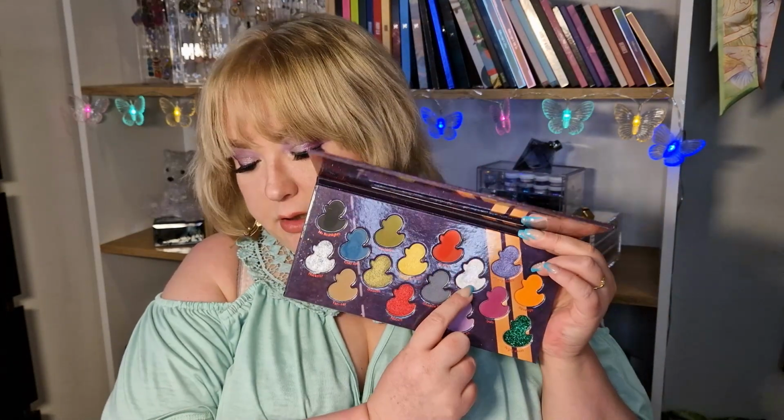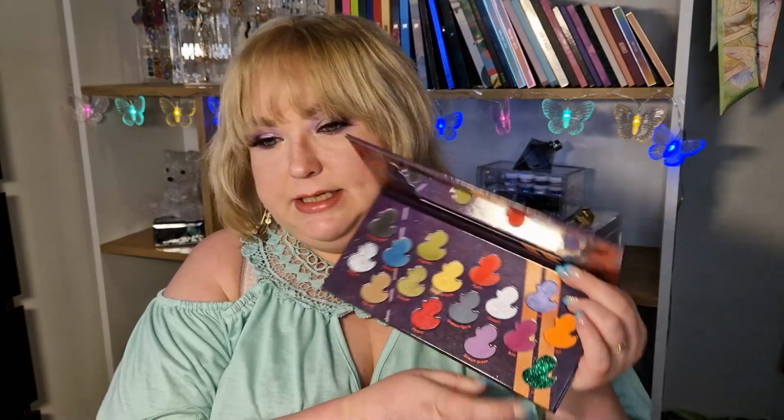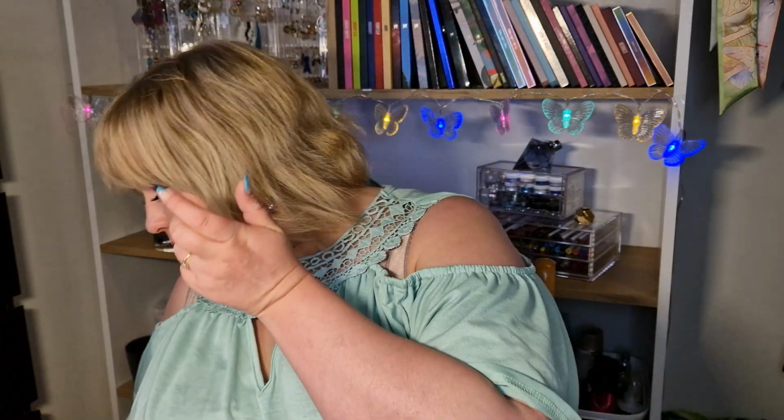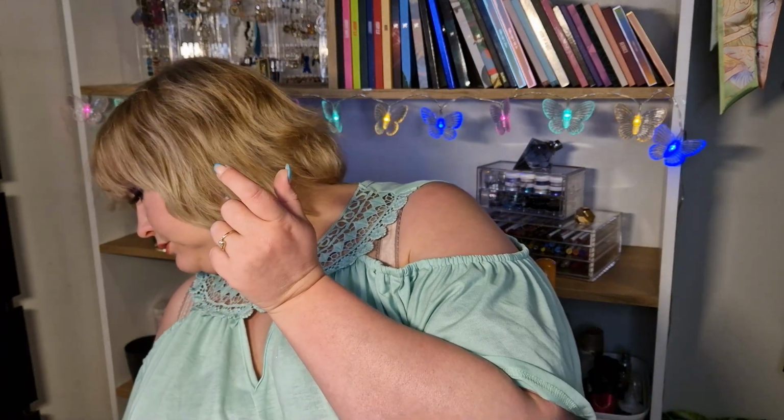So it has one white shade that has a shift. It's pretty similar to the Winter Wonderland white shade. It has silver also. The pressed glitter feels quite dry, and it's definitely not a formula that I would use.